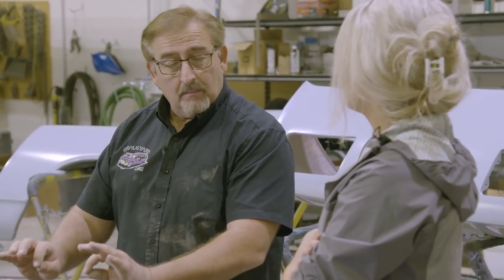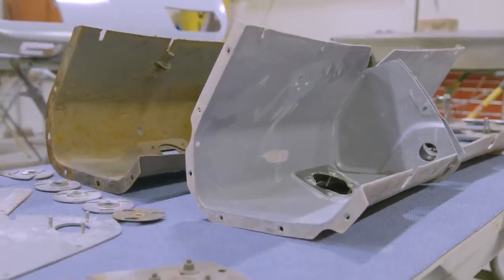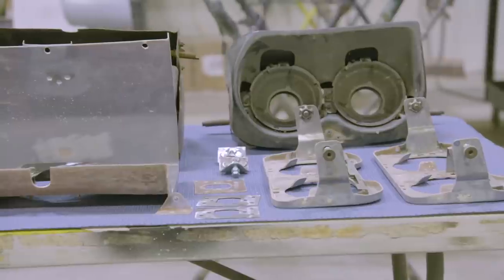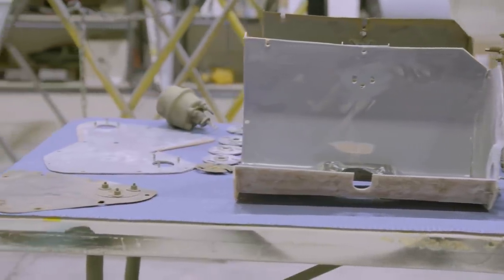But it's right in the spirit of the factory one, just a little bit better in some ways. What more could you ask for? It was fairly crude from the factory. It's fairly crude now. We just kind of expounded on that a little bit, made it just a little bit better. I think we probably put more thought process into restoring the cars than they did originally on some of these smaller things.